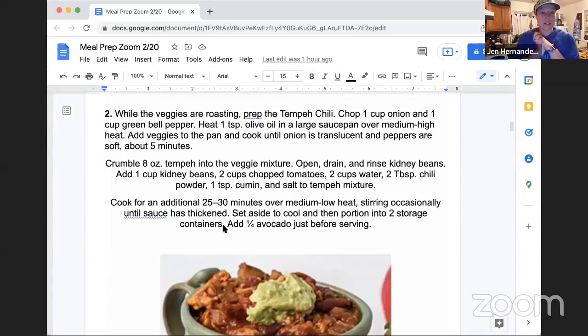Now, while the veggies are roasting, we're going to get our tempeh chili started. So this is going to be some more chopping. We're going to grab that green bell pepper, one more of our onions, and we're going to chop those up. And I'm going to get a large pan. This is like a wok style. This is what I tend to cook in when I'm doing veggies like this, and it's going to sit on the top over medium for a little bit. So we're going to get started with chopping up the green bell pepper and onions.